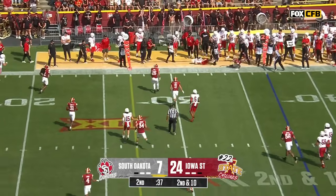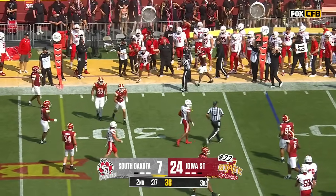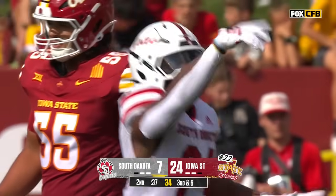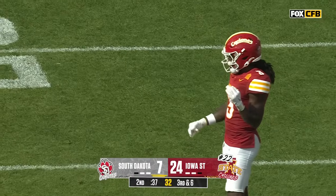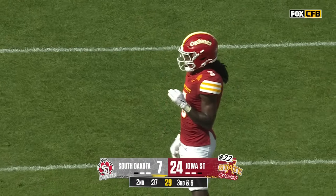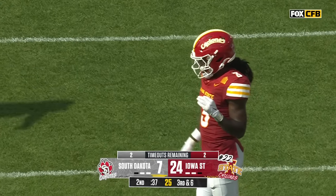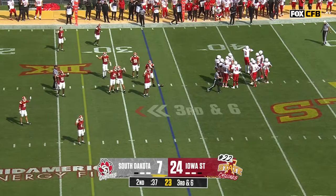Bowden loops it out to Phillips. L.J. Phillips out of Wichita, Kansas. Gets it out of bounds to stop the clock at the 33-yard line. Rocco Becht is playing so well, and I don't want it to be over. I don't want Aiden Bauman to be overshadowed. He's playing extremely well, except for that one blunder. He is playing like a veteran quarterback.